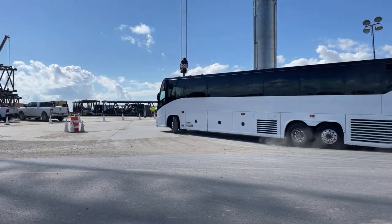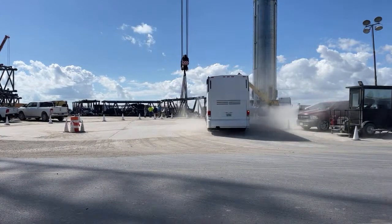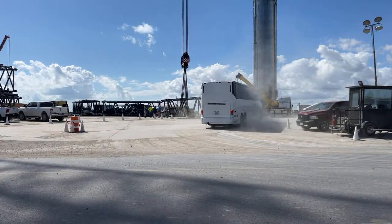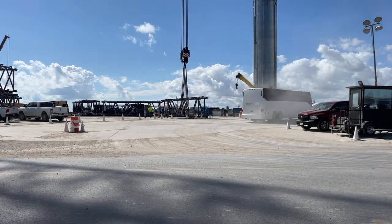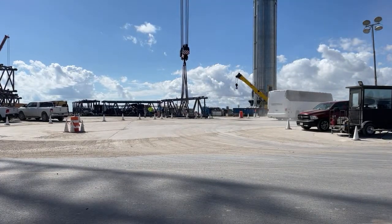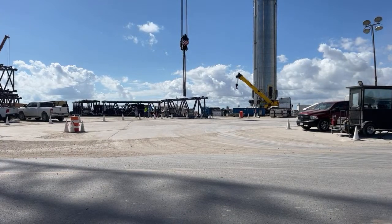All right, looks like maybe this is a school or something coming in. I don't know. I heard that there were kids being shown around all around the site, but I've never seen a bus just pull up like that and come onto the site. I don't know if that's employees or what, but that's a lot of people coming in on a bus. I've never seen a bus like that come in.